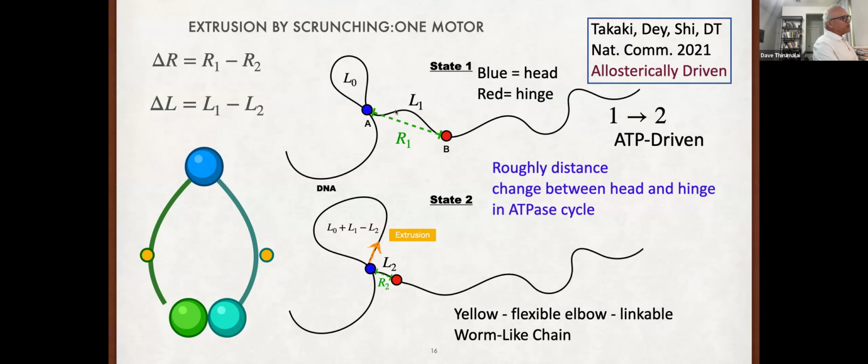And so there is a loop that would be extruded here because this is a semi-flexible chain. So if you pin these two ends, there is a length associated with this loop that you can calculate. And then because of this motor activity, the ATP cycle in the process, R2 would become less than R1 upon ATP binding, and then there's a moment of the loop that's actually extruded. So what we want to know is how much loop is extruded when this distance goes from R2 to R1. Once you know that, that's just a polymer part. That doesn't require you to know what's happening with the ATP. And one can compute that.